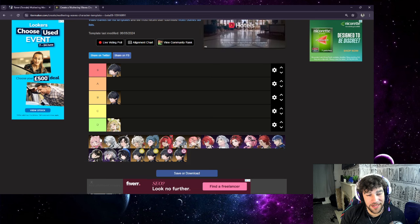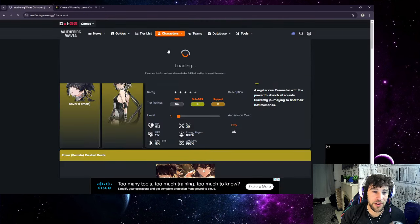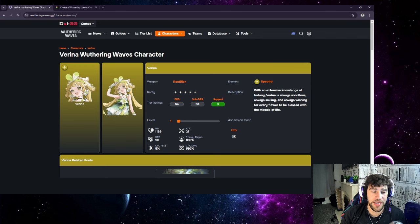Verina goes D. Don't like anything about Verina. I don't like the color scheme they gave her. I don't like the clothing she's wearing. The only thing I like about Verina in her 3D model is the two really long ponytails she has.